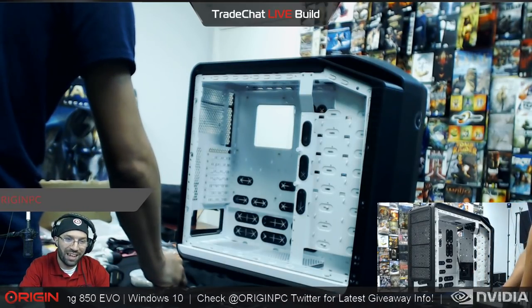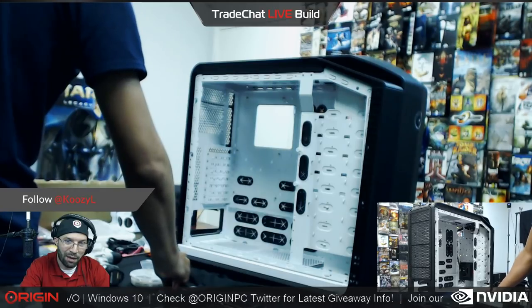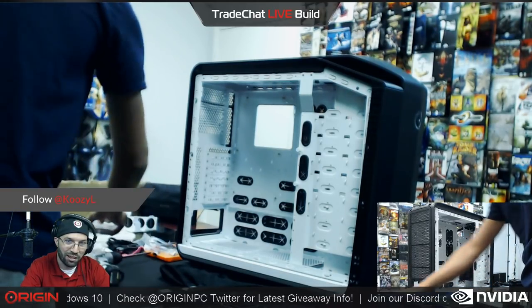Canada equals worse static. Every time I touch a filing cabinet in my office, I shock myself and it scares the crap out of me.